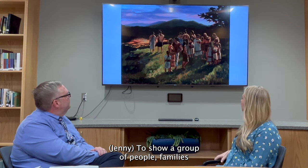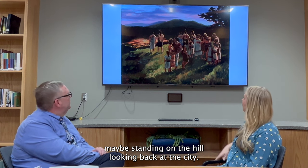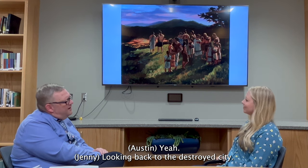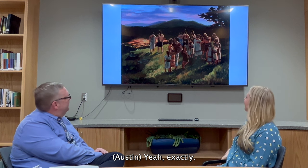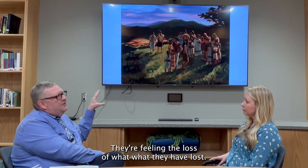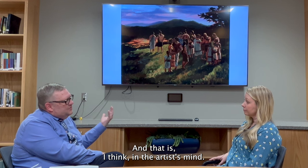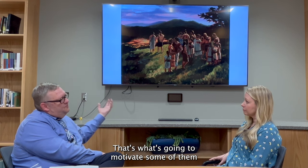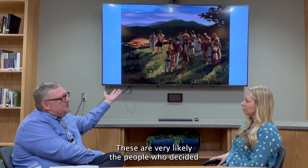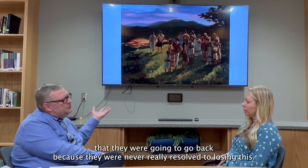to show a group of people, families, supporting each other on their way out, maybe standing on the hill looking back at the city. It almost reminds me of a Lot's wife sort of scene, looking back to the destroyed city. Yeah, exactly. They're looking back at what was destroyed, feeling the loss of what they have lost. And that is, I think, in the artist's mind, what's going to motivate some of them as soon as they get to Zarahemla to want to go back. These are very likely the people who decided that they were going to go back because they were never really resolved to losing that city.